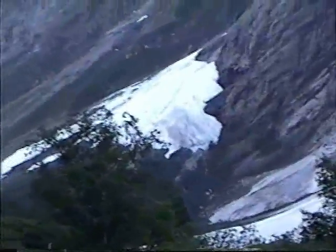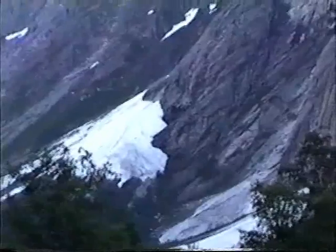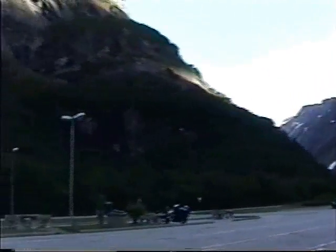There's quite a good deal of snow still here. You know, and that might be 50 to 100 feet deep. It's very difficult to say, because these peaks are thousands of feet high.